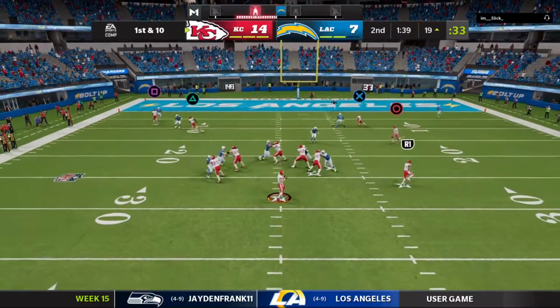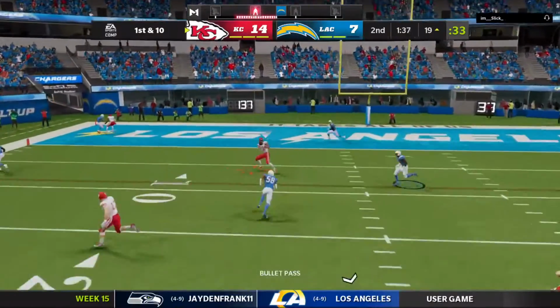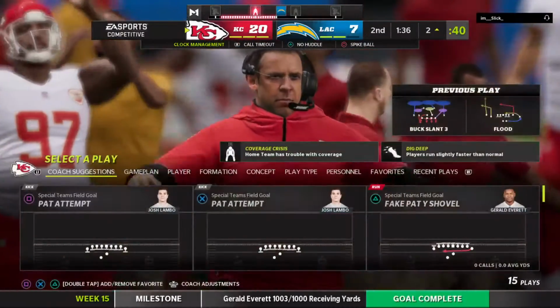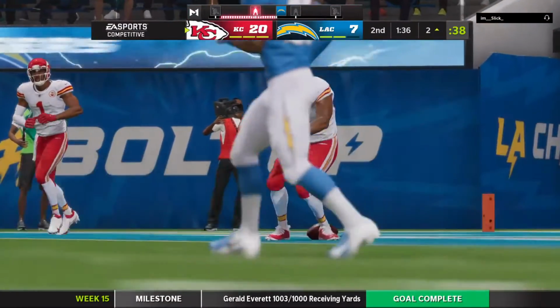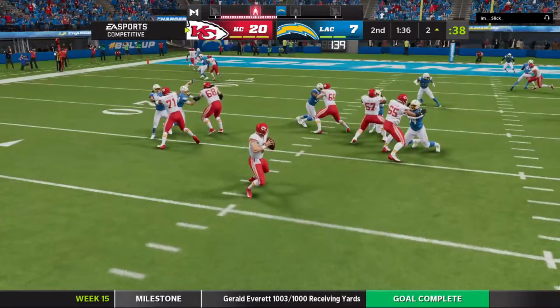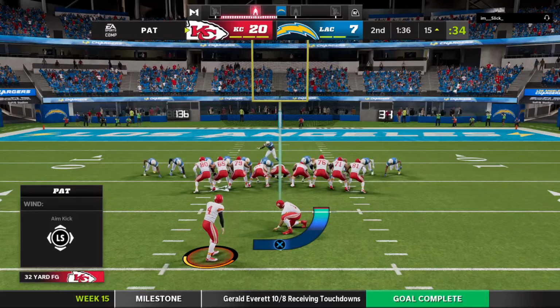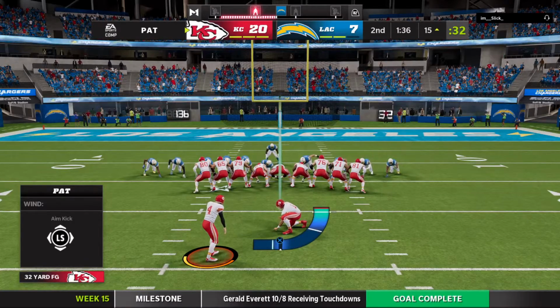Trying to shake off the interception. He'll look to throw. His throw caught at about the 5. And in for the Chiefs touchdown. Gerald Everett hitting double digits with his 10th touchdown of the season. And the Chiefs are able to strike quickly to add on to their lead.